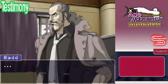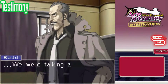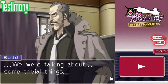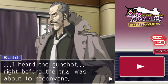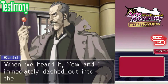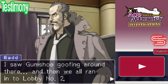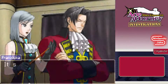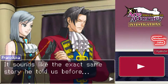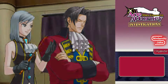Take the bad movements. So, lobby number one, talking with you. We're talking about some trivial things. We heard the gunshot right before the trial was about to reconvene. When we heard it, you and I immediately dashed out in the hallway together. It's all gumshoe goofing around there, and we all ran into lobby number two. Sounds like the exact same story you told us before. Indeed, where I feel like we get to draw out all the information we can.